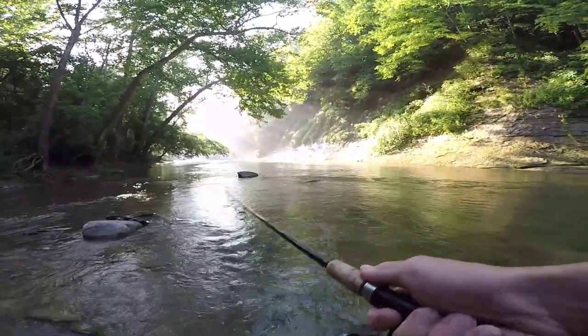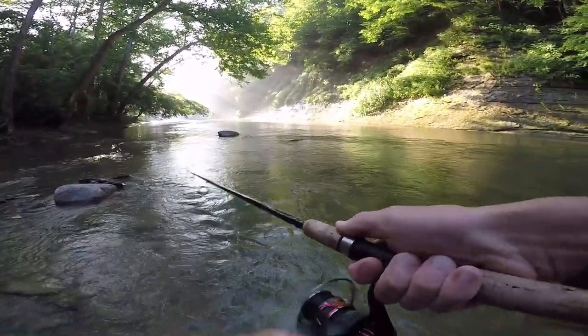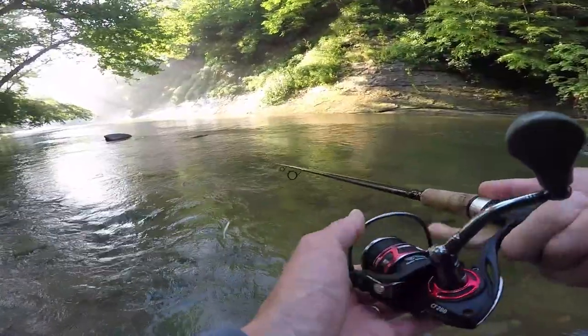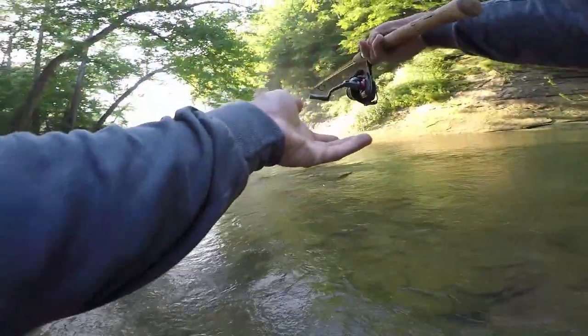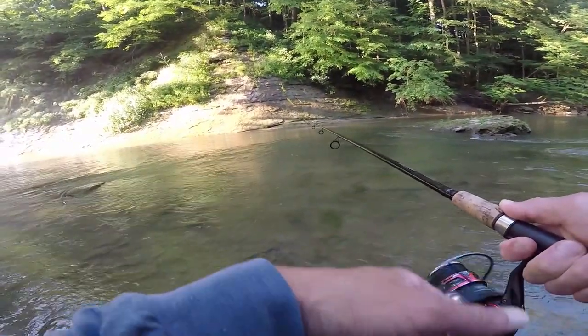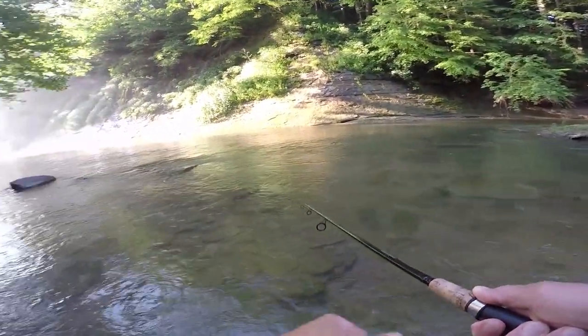Just had a little guy go after my swim bait. I don't want to ruin it with little bitty guys nipping at it and cutting the tail off and stuff. So figured I'd give the fluke a try. Ooh, I feel like I got hit right off the bat. I don't think I did though. I might change colors. I've got a baby bass color, kind of a green pumpkin.